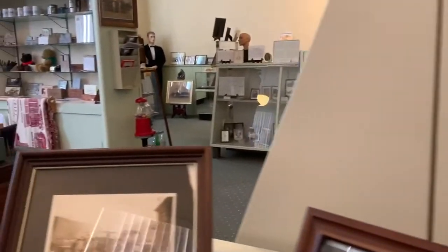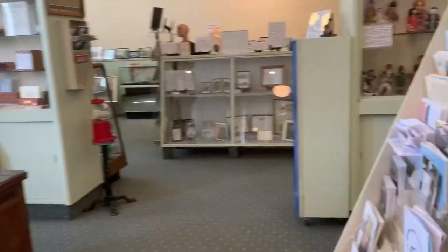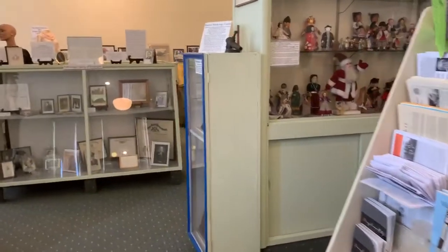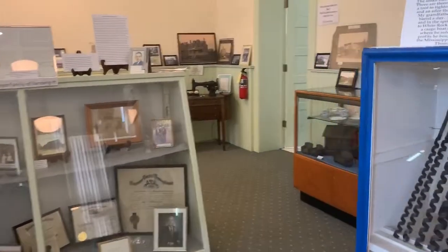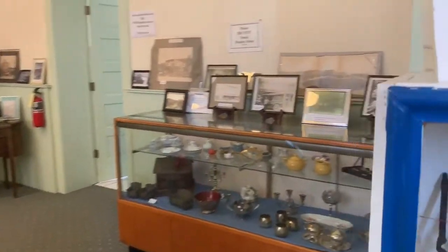Now we'll take a walk over here and see some other photos. And like I said, keep noticing all the other things we have to see that you haven't seen yet. We encourage you to come in when we open.